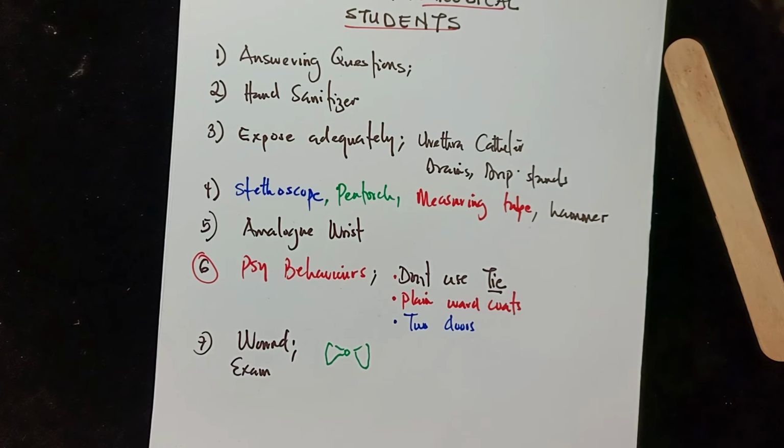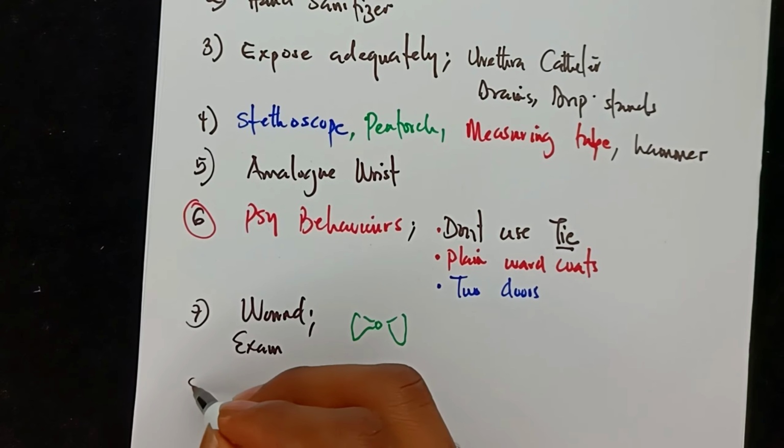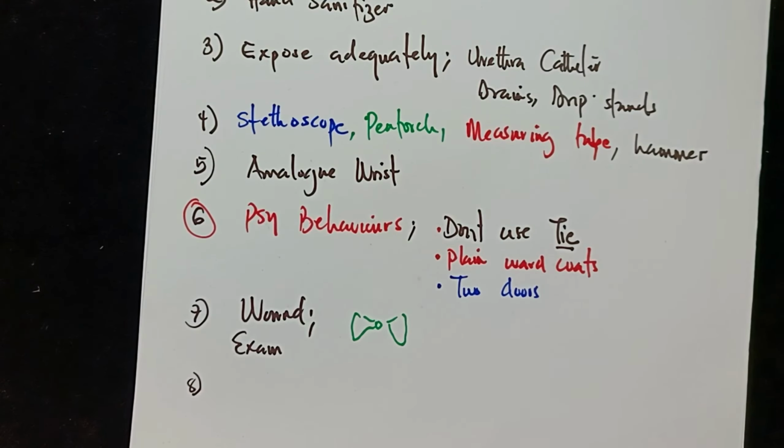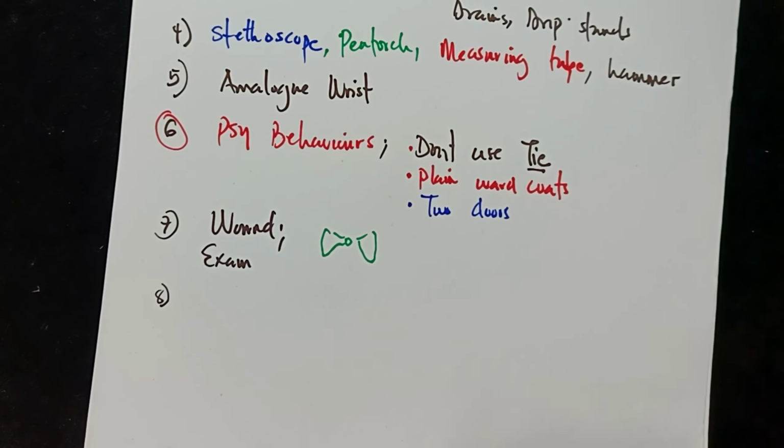Some microbiologists did a clinical research where they were culturing the neckties of medical doctors, and they found out that there are more dangerous organisms on the necktie of doctors than on the nose of dogs. So that tells you how contaminated your ties are when you bring them. So especially when you are doing wound examinations, you want to use a tie clip so that your tie does not get contaminated.